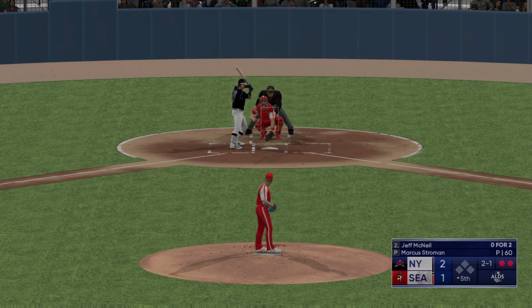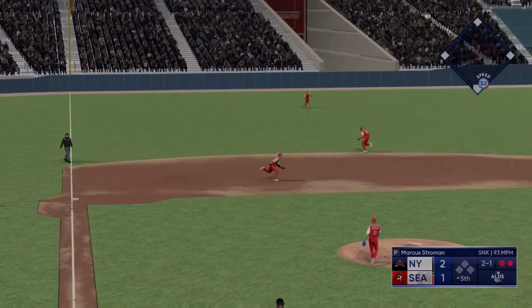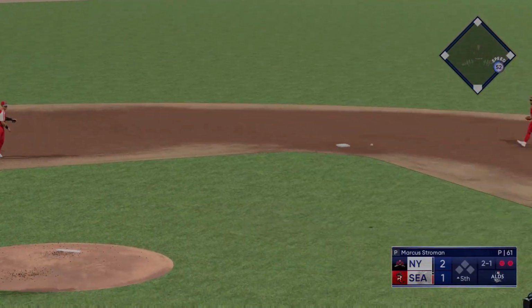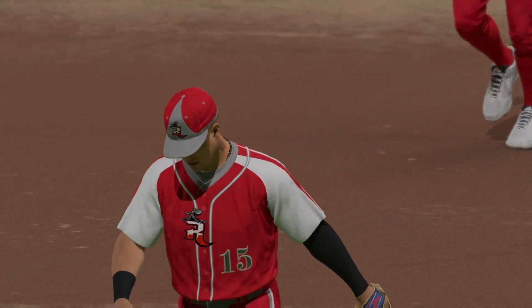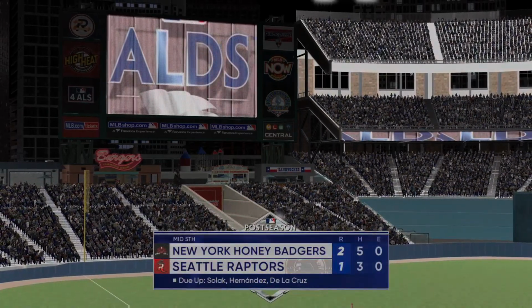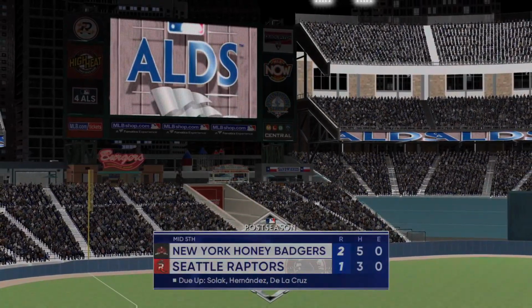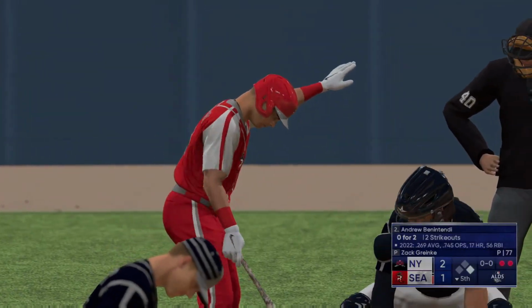On the spin right now, it's Jeff McNeil. 2-1 to McNeil is a ground ball, and Hernandez makes that stop and makes the play. So halfway home, and a pretty quiet. Not a ton of offense in this game up to this point. Honey Badgers ahead 2-1. 2 outs in the 5th inning now.